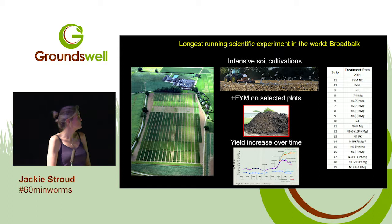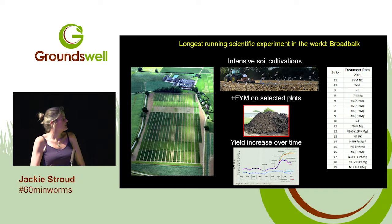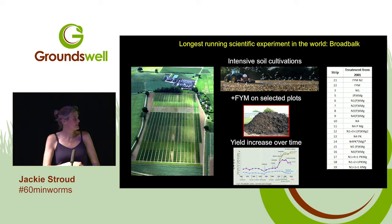Now Broadbrook is shown here, it's a large field trial and it has intensive cultivations. Each and every year it's ploughed and then power harrowed and then drilled with a horse seed drill. It has farm yard manure on the selected plots down the side for 175 years. And people say it has sustainable yields because year on year we see improvements in yields over time.